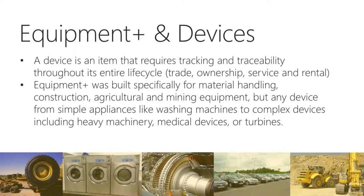Now, the functionality of Equipment Plus is based around the concept of a device, otherwise known as a piece of equipment. Simply, a device is an item that requires tracking and tracing throughout its entire life cycle. This life cycle may include things like its buying and selling, its ownership and use, and its service, rental, or leasing. With regards to what a device can be, Equipment Plus was specifically built for equipment in the material handling, construction, agricultural, and mining industries.